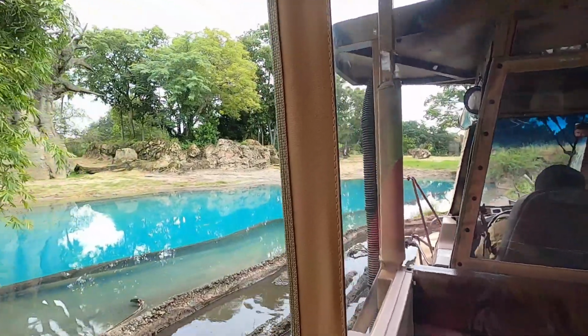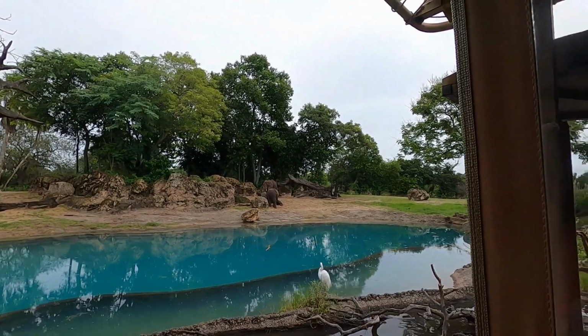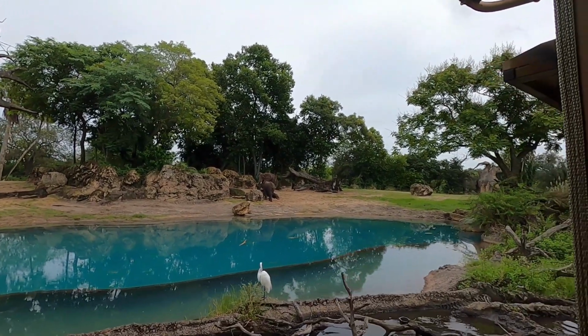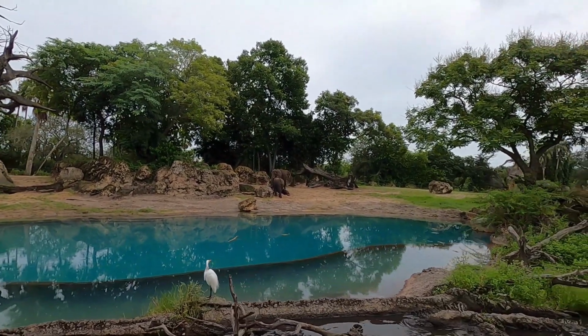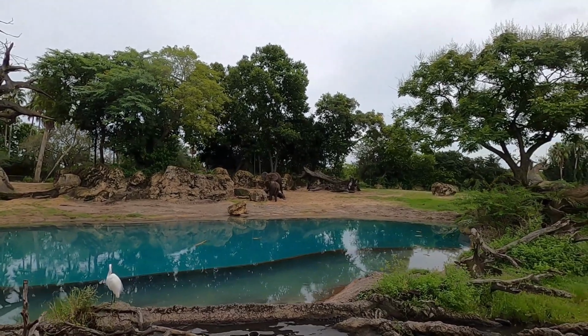See the elephants there? Definitely a good view of those elephants from here. Possibly a couple of sisters there, it looks like. The younger one might be about 3 to 4 years old, if I had to guess.